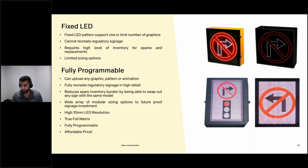They're also limiting sizing options. So you're very pigeonholed into specific applications with these signs. There's more gray area around if they're enforceable. And honestly, it's getting to the point where it's time for the market to move forward and embrace new technologies which are more flexible, like the programmable sign. The programmable sign can upload any graphic, any pattern, or an animation.